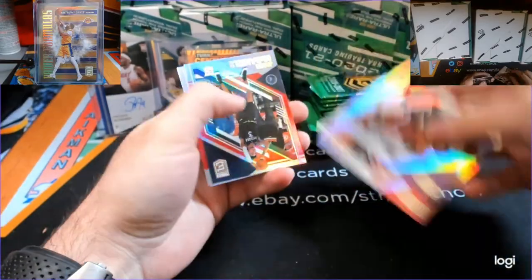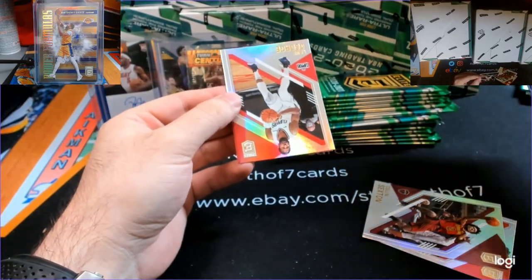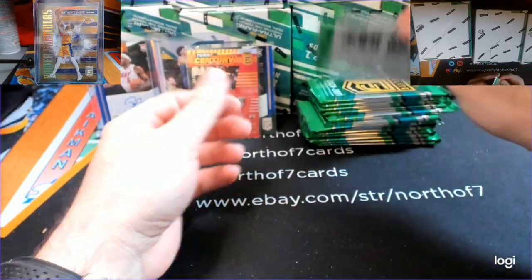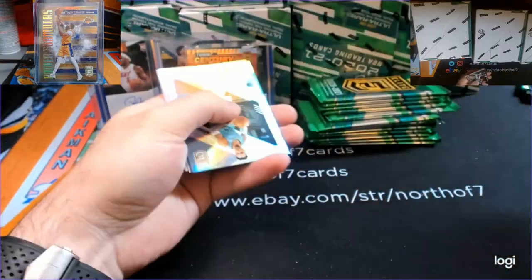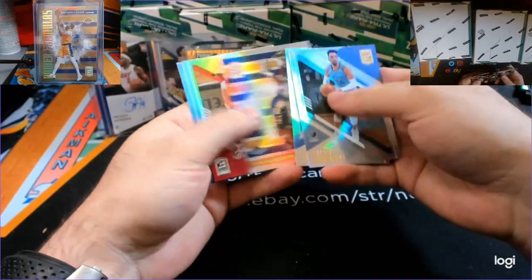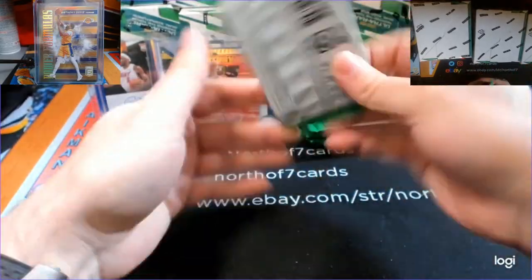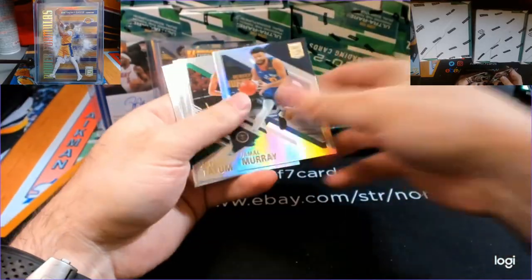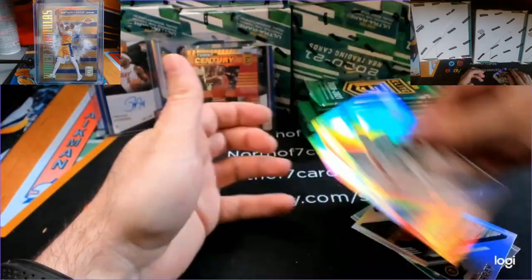Sexton, Young, we have a Jaden McDaniels, red parallel, rookie. Paul George, DeAndre Hunter. Everything I'm saying. Brooks, SGA, Zion, Formula, Vukovic, and Miles Turner. Let's just open them all upside down. It's starting to irk me. All right. Jamal Murray, Tatum, Isaiah Stewart out of 299, Brunson, and Carmelo.